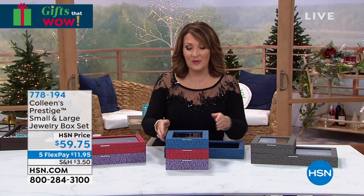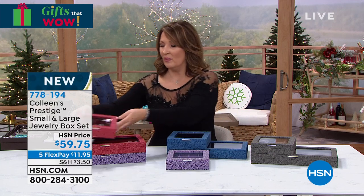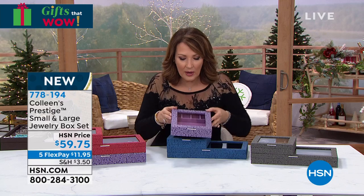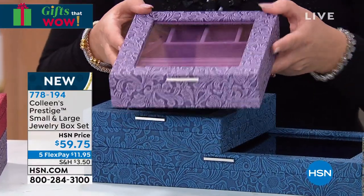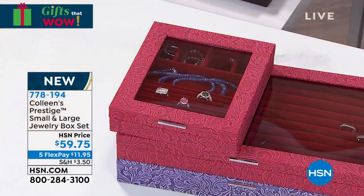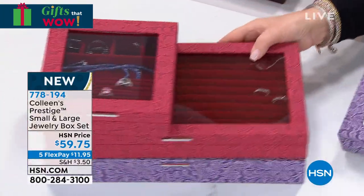I promise you, they are the most worthwhile investment for a jewelry lover. The most worthwhile investment, because you will be organized. The window allows you to see immediately. You peek down in there, you can find what you're looking for, right? Because that's the other thing. You can't find your stuff, right? It's like, where on earth is that earring? Where did I put that ring? Well, guess what? You can glance into the boxes and you can find what you're looking for.